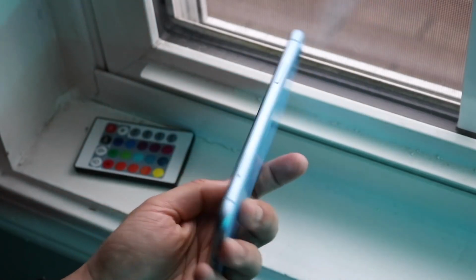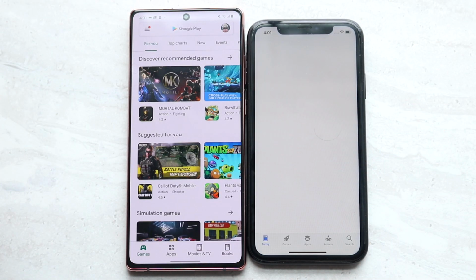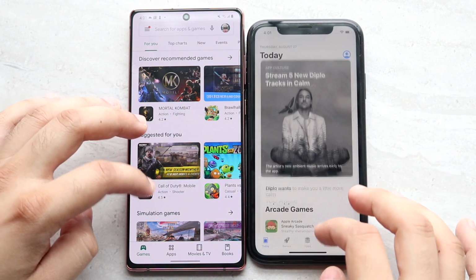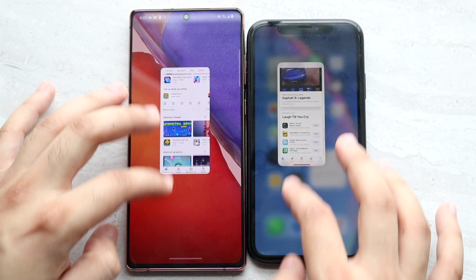Now moving on to the performance side of things, the iPhone XR has the Apple A12 Bionic chip, a hexa-core CPU with 3 gigs of RAM on each model, whereas the Samsung Galaxy Note 20 has that Qualcomm Snapdragon 865 Plus chipset, an octa-core CPU, an Adreno 650 GPU, and 8 gigs of RAM on each model. Now there's only one model of the Note 20.